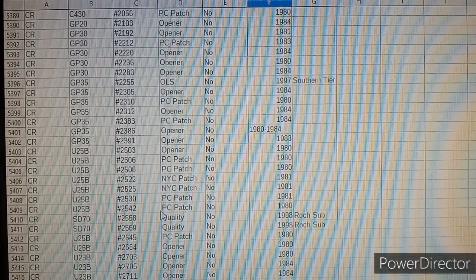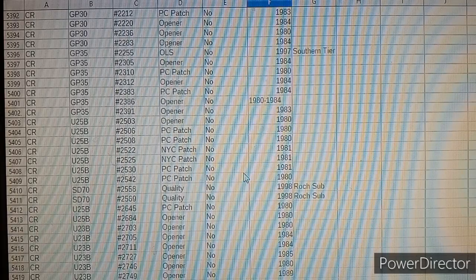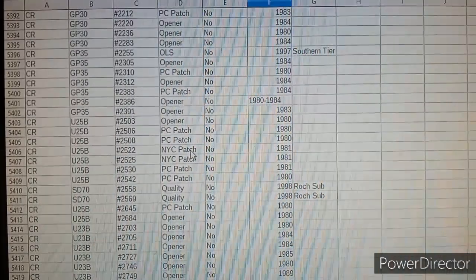You have some U25Bs. Mostly these are patch units. We have one in the can opener scheme, 2503, which is in 1980, but then Penn Central patch for 2506 and 08, along with 2530 and 42, and New York Central patch for the 2522 and 2525. I believe these were actually, I saw pictures of them on the deadline in Selkirk Yard, which is why they're 1980 and 1981. These were retired around that time.